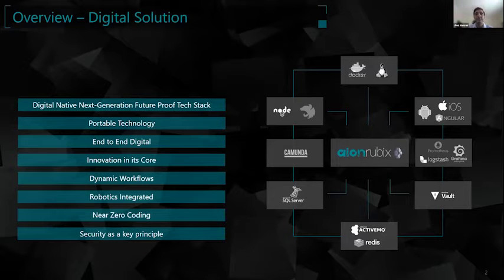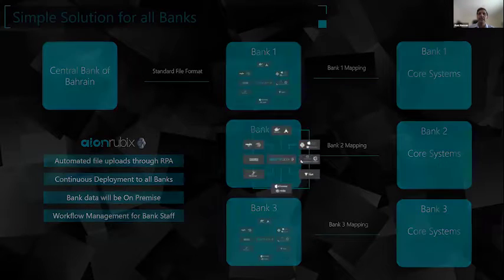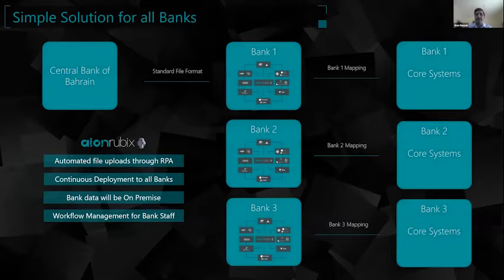Using this technology, we are using near zero coding, which means that our solution does not require us to change anything in the code itself. The customers can do that themselves whenever they are updating anything. So I'll go into the solution and what we actually did. All of this technology that you see here gets wrapped into a container, which makes for a very simple deployment to all the banks. All the banks will have this deployment in place.